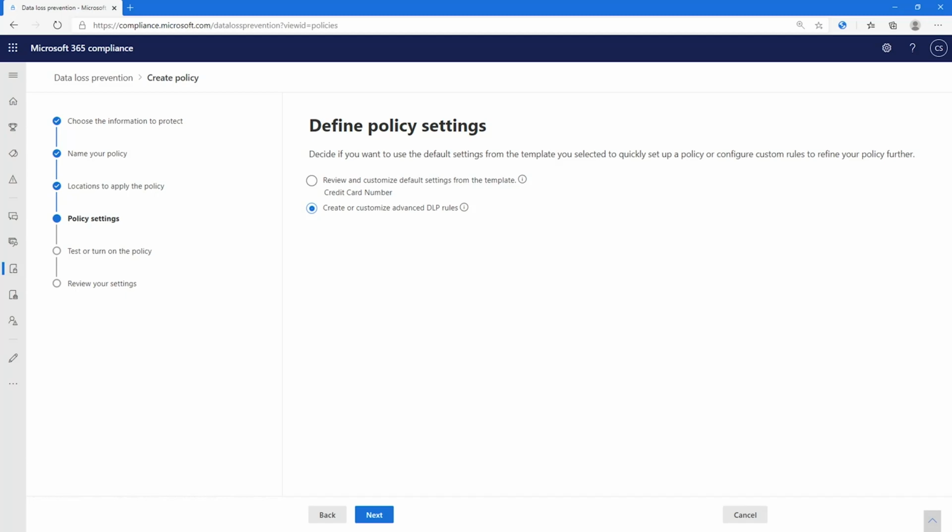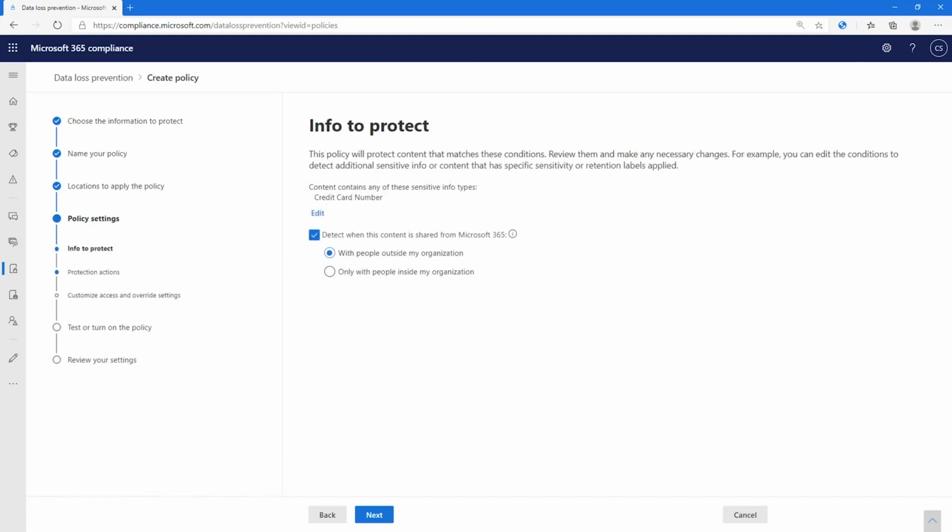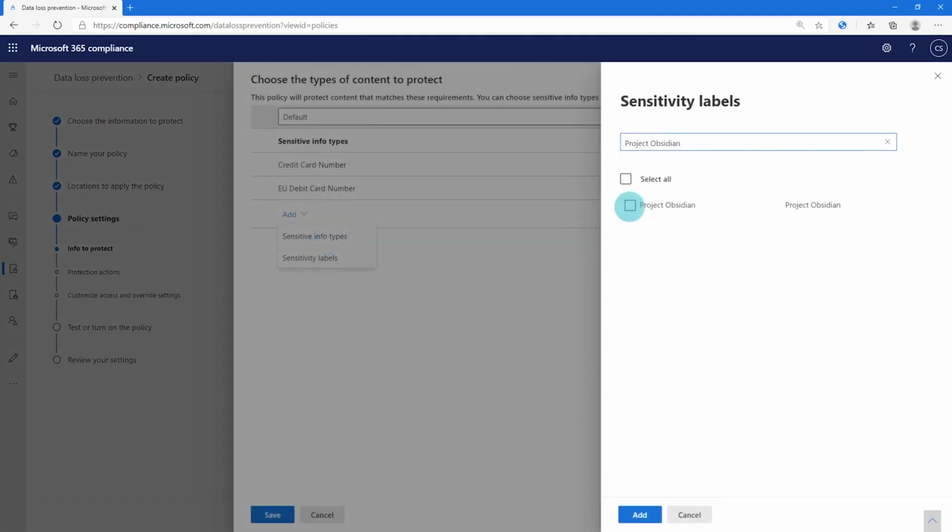On the next screen, we're going to choose to protect information when it is being shared outside of the organization. And in the next step, I'm going to select the kind of data that I want to apply the policy to. Now, remember, the goal of the policy is to protect Project Obsidian data. In this case, I've already created an auto-labeling policy following Tony's instructions, and that policy has discovered and labeled all the Project Obsidian data in my organization, thereby doing all the heavy lifting. All I have to do here is use that label directly as a condition in my policy.